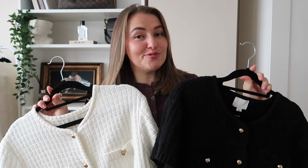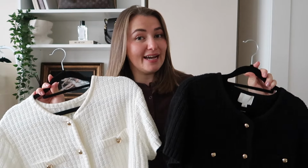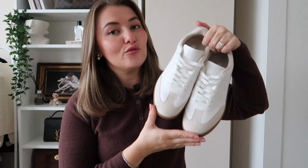I can see how much you've been shopping them, how much you've been loving them, and I can attest they are probably the most complimented piece I have in my wardrobe. They look so much more expensive than they actually are. And speaking of H&M, another gorgeous purchase I picked up recently, this beautiful pair of trainers.